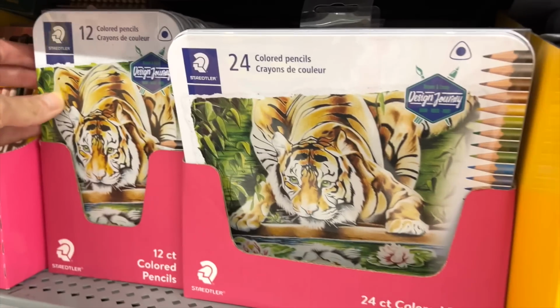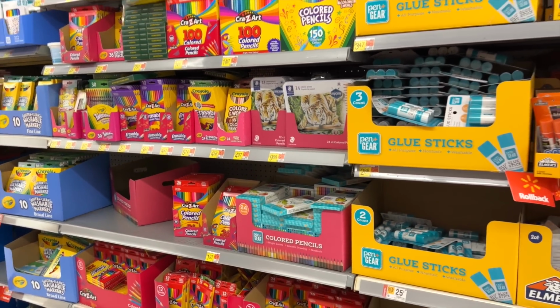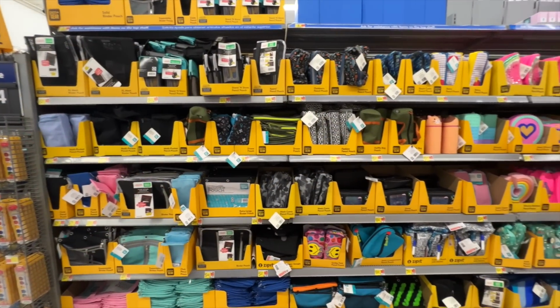Here are some other colored pencils. These are maybe a step up from Crayola. I don't know. They're pretty similar to Crayola. I would still go with the Prismacolor if you're looking to pick up a new set of colored pencils.